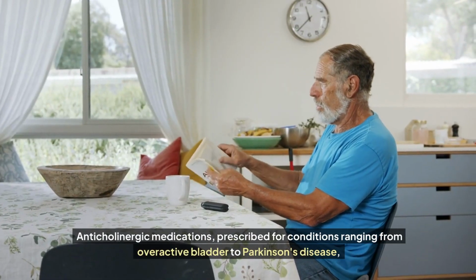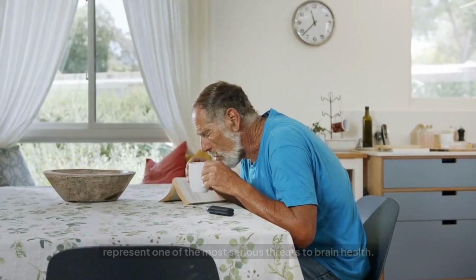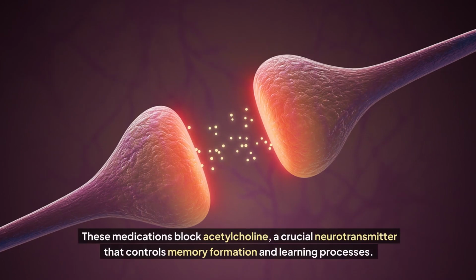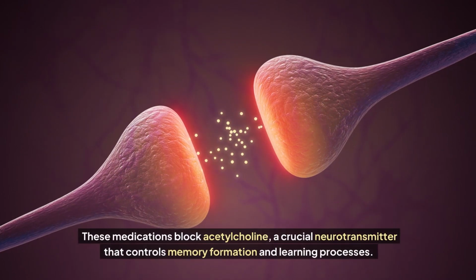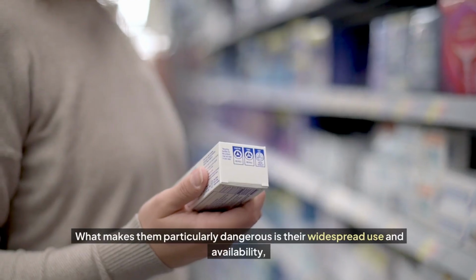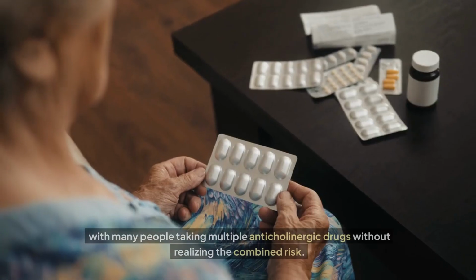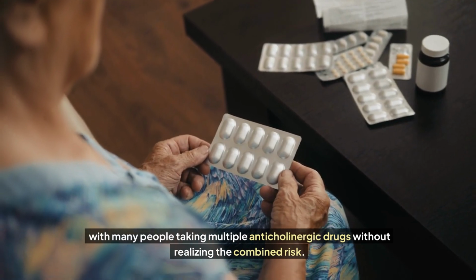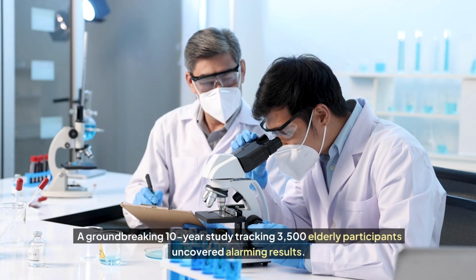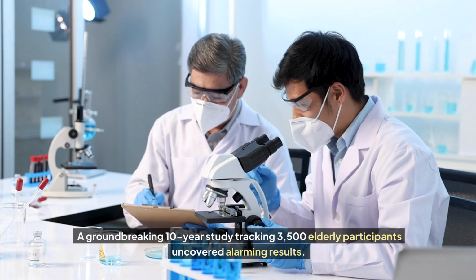Anticholinergic medications prescribed for conditions ranging from overactive bladder to Parkinson's disease represent one of the most serious threats to brain health. These medications block acetylcholine, a crucial neurotransmitter that controls memory formation and learning processes. What makes them particularly dangerous is their widespread use and availability, with many people taking multiple anticholinergic drugs without realizing the combined risk. A groundbreaking 10-year study tracking 3,500 elderly participants uncovered alarming results.